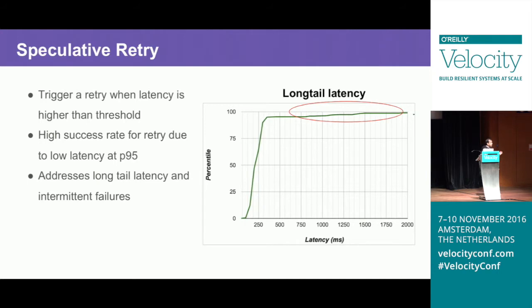Now when we have 1 billion users, the last 5% of requests is still a pretty large volume. We cannot afford to ignore them. So we need a resiliency such as speculative retry to take care of the tail end latency. So how does this work?